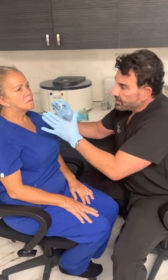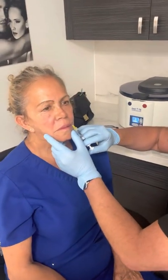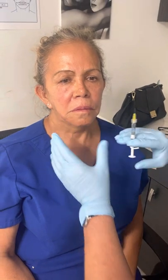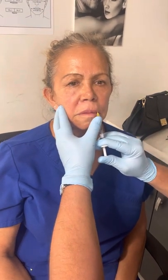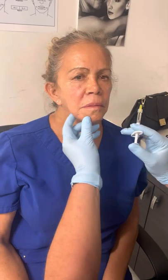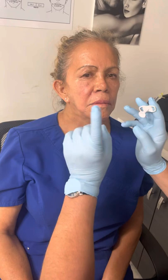So now in the shadows, we can still see some more fine lines and wrinkles. We're still going to go after these a little bit. All these extra things make the difference between a great injector and an average injector. You see? So that's it. That's about 80% smoother.